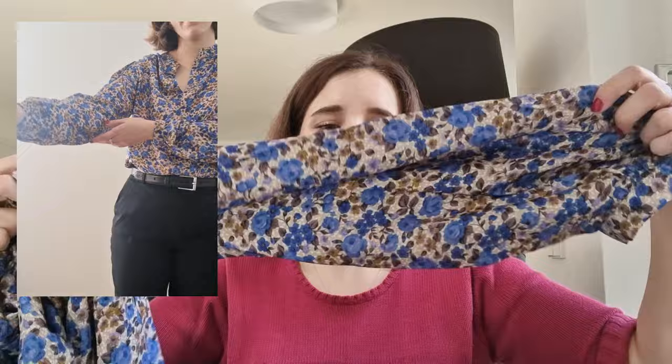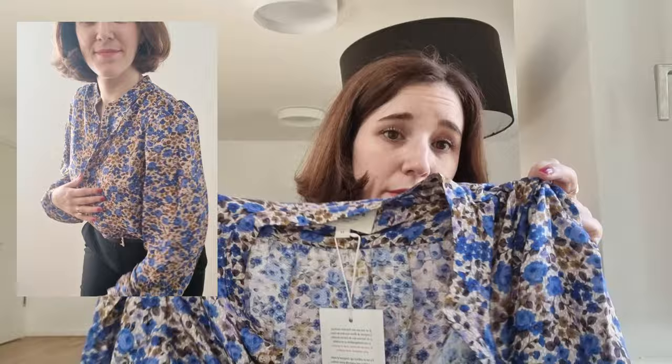I feel that the sleeves were also very wide, too wide a bit for me. I think overall it's not a shape that suits me very well. I think it's very nice. It feels very good. It's very soft, very fluid. I just think it's not for my body.